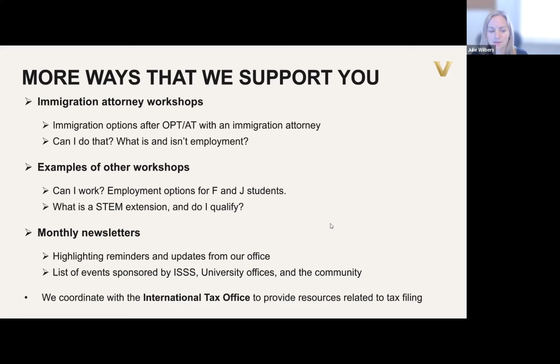And then it's that time of year again where we coordinate with the International Tax Office to provide resources related to tax filing.